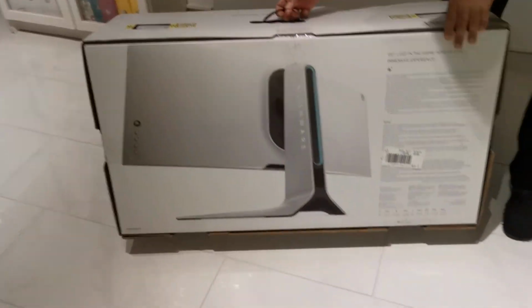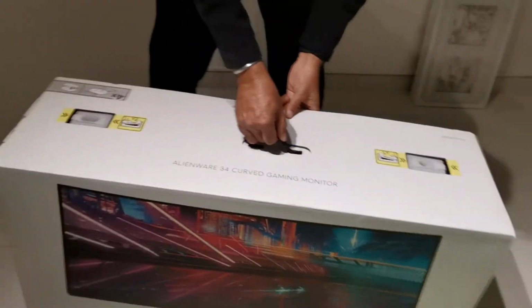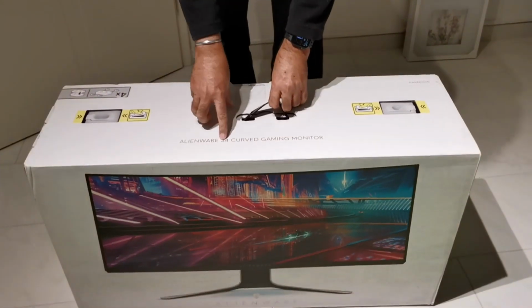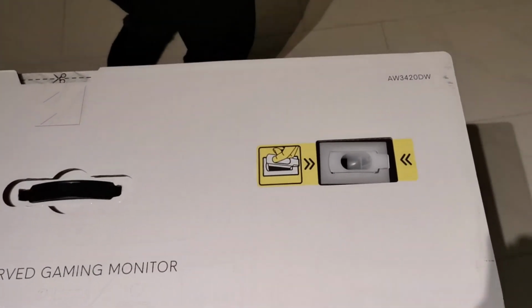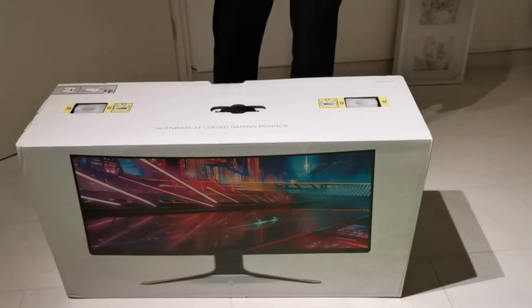I will unpack this. So this is from Alienware. Let me show you. So this is Alienware, and it is 34 inch. The model number is AW3420DW. It's a model from 2020, but it's good enough for this year too. So I will be unboxing this tomorrow, and I will once again take this as the new monitor, and I will then show you a complete setup. So that's it for now. Thank you.